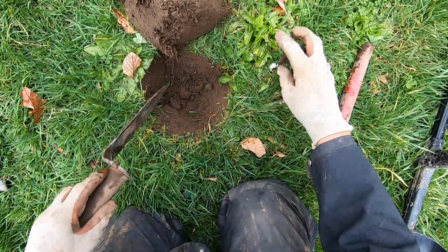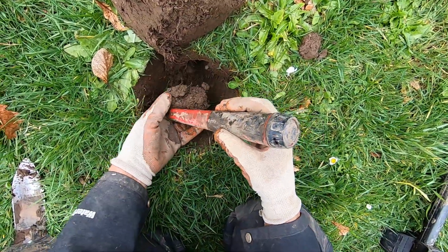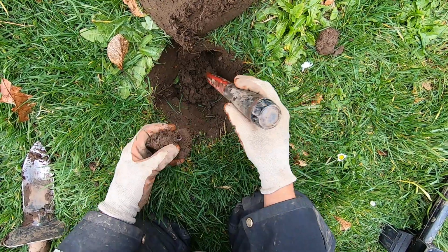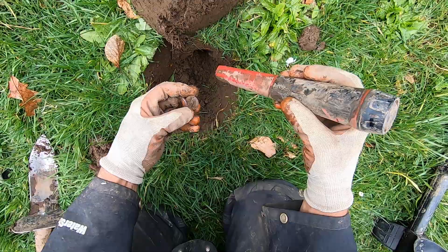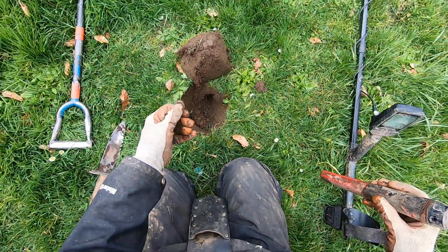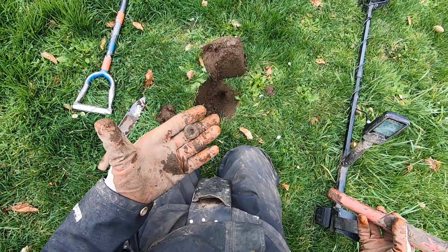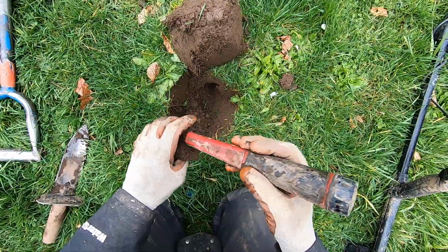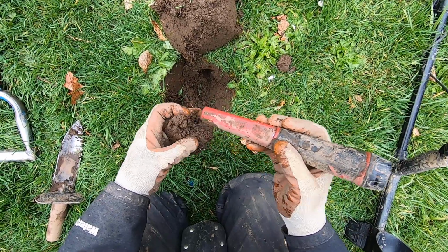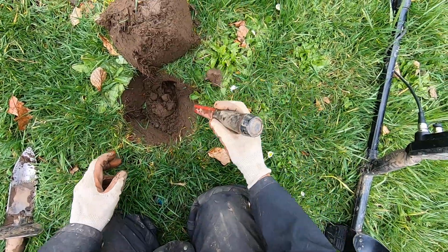Come on, baby. Let it be something good here. It's a freaking tarp grommet, man. Tarp grommet. That's pretty awesome. Probably nails. Just a lot of nails here. Right, just nails.